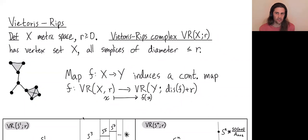The reason why Vietoris-Rips complexes will be valuable for us is because you can take a discontinuous map, such as a map that's related to Gromov-Hausdorff distances, and induce a continuous map on Rips complexes. However, you're going to have to increase the scale parameter when I map over from X to Y. How much do I need to increase the scale parameter? Well, by the distortion of the map.